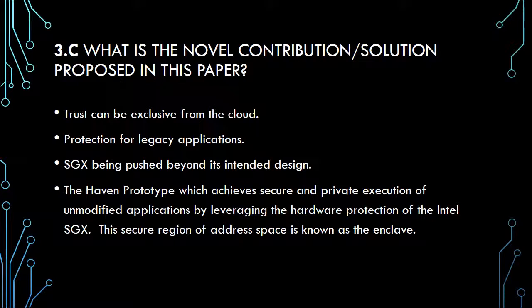Now, we want to step back and ask ourselves, what is the novel contribution and solution proposed in this paper? Starting with number 1, trust can be exclusive from the cloud. Number 2, protection for legacy applications. Number 3, SGX being pushed beyond its intended design. And number 4, the Haven prototype, which achieves secure and private execution of unmodified applications by leveraging the hardware protection of the Intel SGX. This also contains a region of address space known as the enclave.